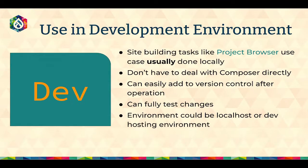Use in development. The Project Browser use case is probably more suited for using Package Manager in development. It would save site builders from having to deal with Composer directly. They would still have to use version control in the same way they're using now, unless a contrib module comes up with a solution for that. And you can fully test your changes. At Acquia, we have Cloud IDEs, where you can spin up an environment that is writable. So potentially you could use Project Browser or automatic updates in there to update via form and then move the code over in the same way you would usually do.